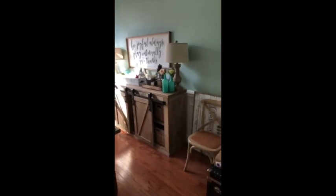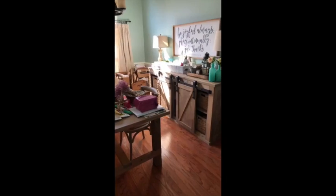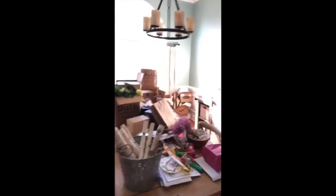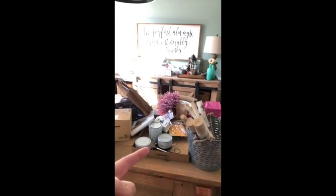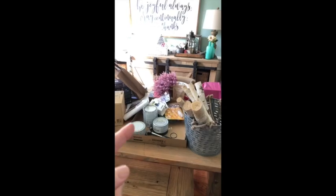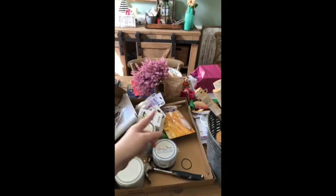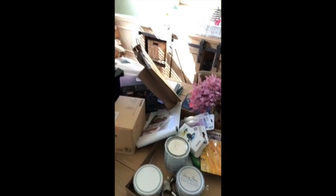That's my new buffet. And this is just a bunch of random stuff that just needs to be dealt with. And I used to have a rug in here, but I just moved it into my master bedroom. I'll show you that in a minute. But I'm trying to get in here where the lighting is better. But yeah, I just have random stuff, like I'm in the middle of chalk painting the dining or the kitchen table. So there's my tray, and of course I just got light bulbs yesterday. So there's light bulbs. I have more light bulbs, purchases, flowers.